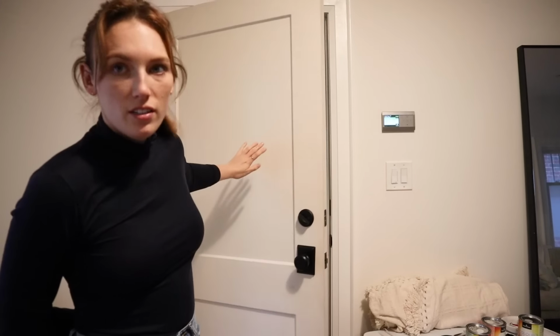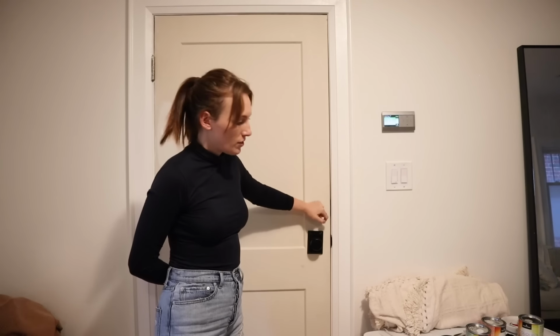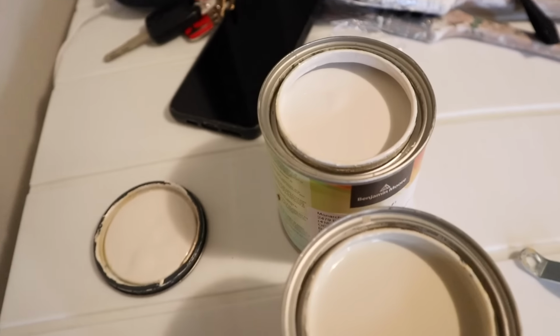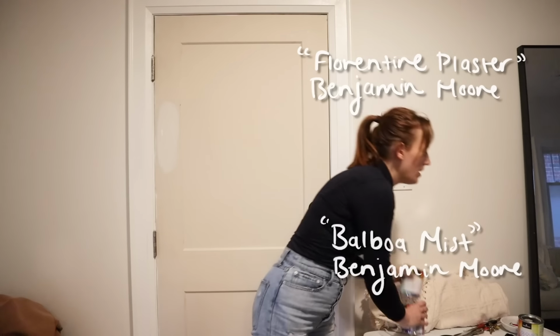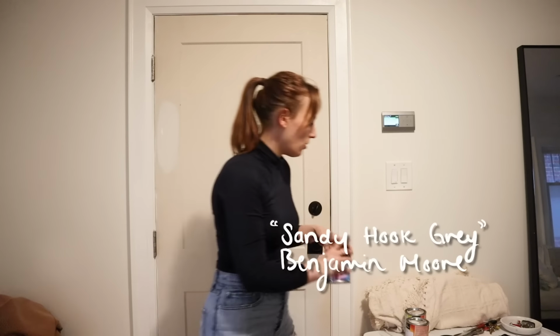Okay, so my plan for the doorway here is to do my hallway and this door and the trim all the same color. So I picked up 3 samples from Benjamin Moore. One is Balboa Mist, one is Florentine Plaster, and one is Sandy Hook Gray. So they're all kind of this beigey grayish green tone. Let's slap them on and see how they look.